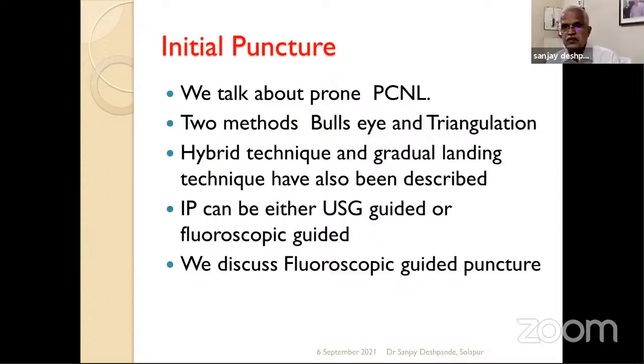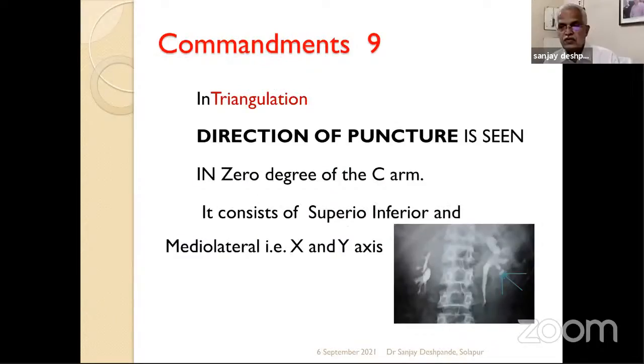Now, the ninth commandment, triangulation: the direction of puncture is seen in 0 degree of the C-arm. That is, it consists of superomedial, that is this, superoinferior, and or mediolateral, which is this. So we want the puncture line to be in this direction.